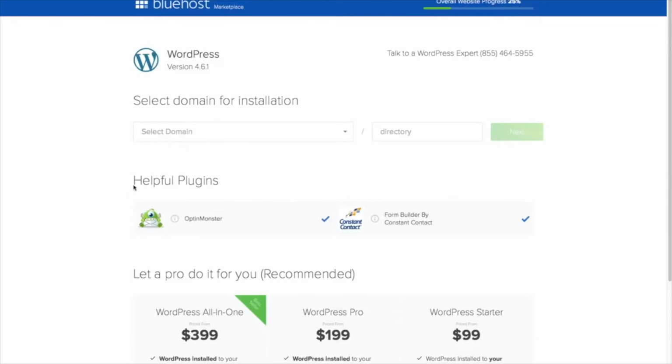Okay, so to get started, let's go ahead and click on the Get Started button right here. I'm going to turn off these plugins that they want to automatically install for you. I don't think you need them. And then down here, these are some options where they'll install WordPress and configure it for you. But the whole reason why you're watching this video is because I'm going to show you how to do it. So it's a great savings right there.